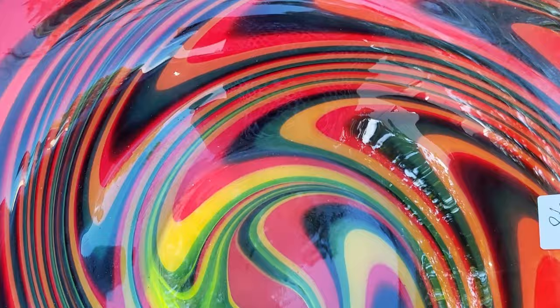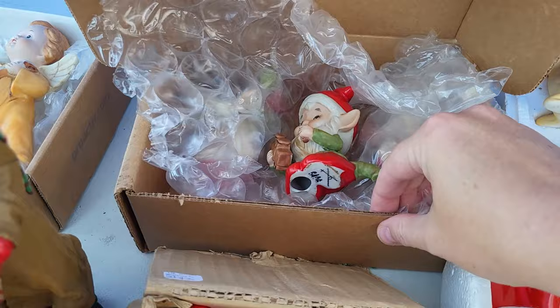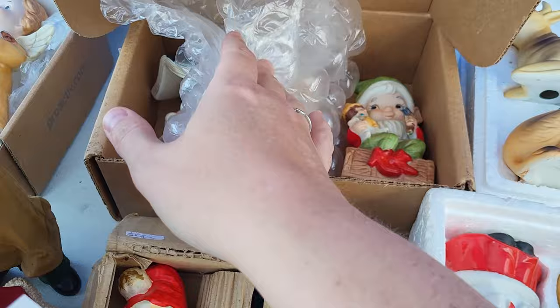Oh, that's pretty. They've got 48 on it. Oh, you guys, look it. Where is he at? Oh, he's not in there. No murder elf. Dang it.